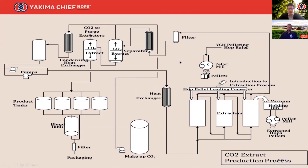Awesome. Just to recap that, if I may, the process starts here in the upper right section with the pellet mill. Those pellets are then filled into the three extraction chambers that we have. CO2 is applied, and then we have the various filters here in the upper left side. Once the process is done, the CO2 is recaptured. Then the extract is filled into these product tanks, and we have a further blending tank and a filter, and then it's packaged here in the bottom left corner.